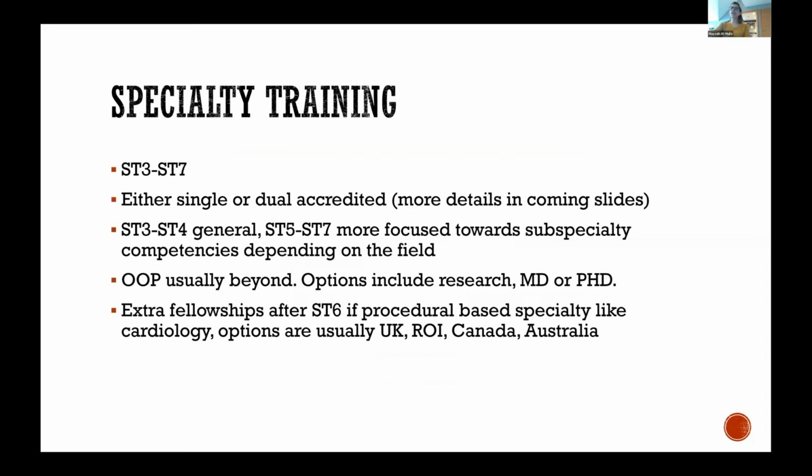So the specialty training then, it's ST3 to ST7 or ST8, and that's your subspecialty training. Either again, single or accredited dual training pathway, and we're going to talk about that in a second. For every specialty, usually your ST3, ST4 is the general concepts in your designated specialty. So in cardiology, it would be more of a general cardiology with a general medicine component. At ST5 to ST7, that would be more focused on your subspecialty training. So for example, in cardiology, electrophysiology, that would be your training mainly in electrophysiology at ST5 onwards.